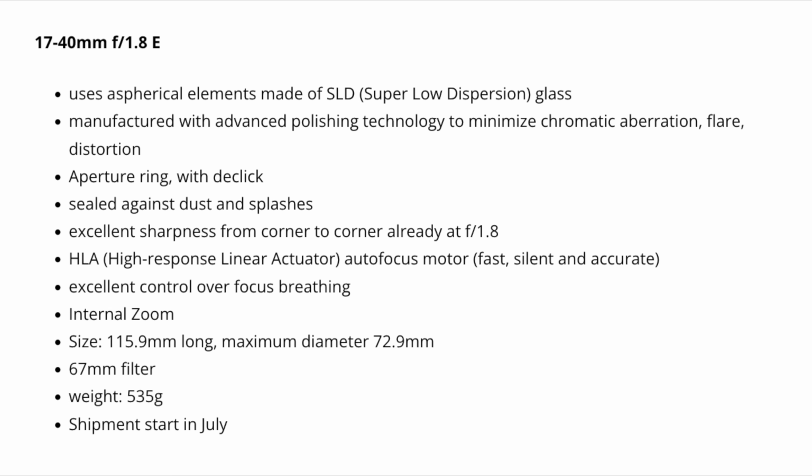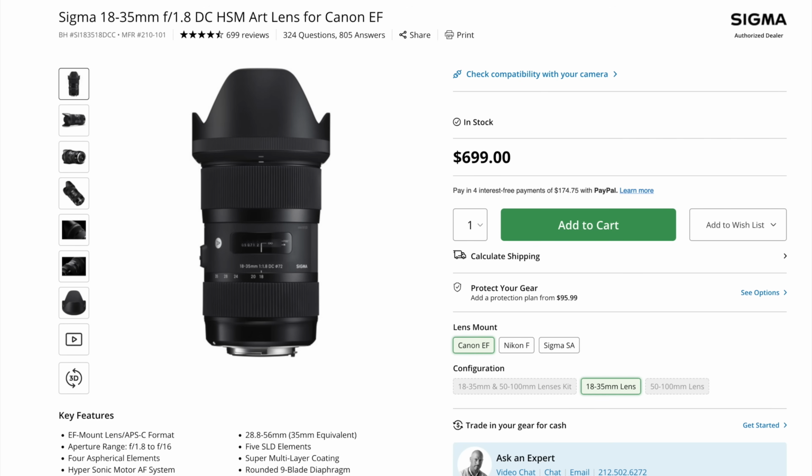The size is 115.9mm in length and the diameter is 72.9mm. The filter size is 67mm, weight is 535 grams. Shipment start is July. So basically this lens is 5mm shorter, 5mm narrower and 275 grams lighter than the Sigma 18-35mm 1.8 lens. So impressive job from Sigma. This is a lens that will sell like hotcakes for sure.